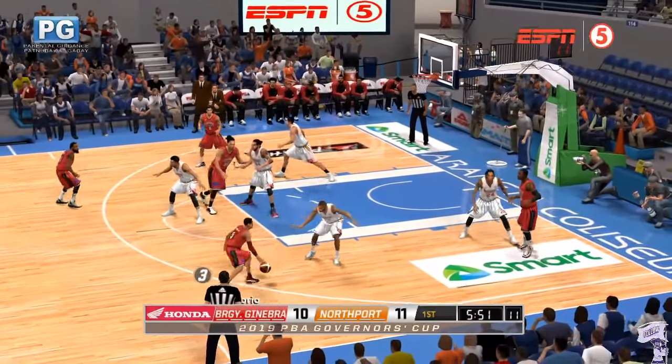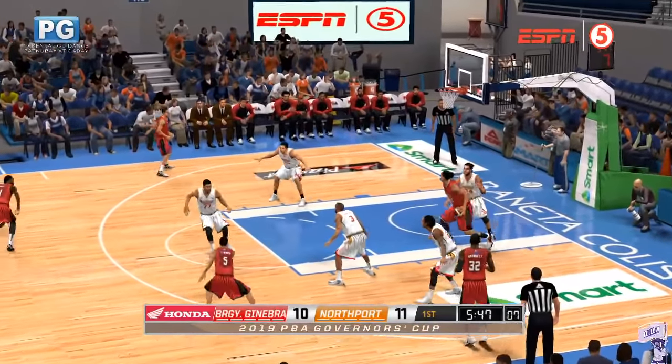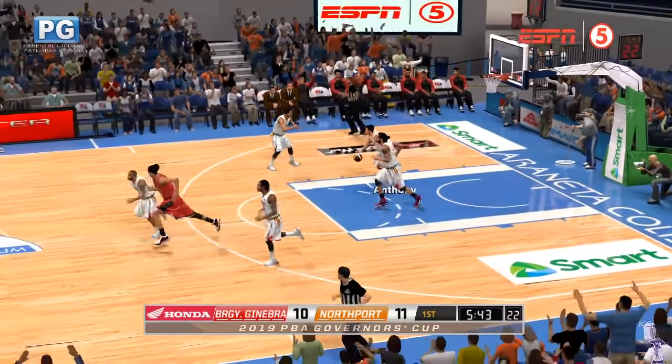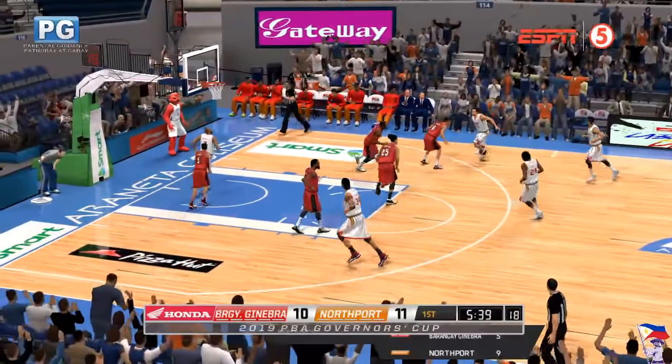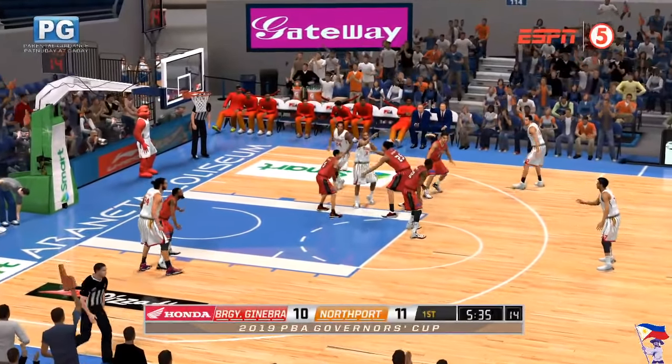Stanley, the pass to Lewis. Aguilar, 8 feet away. Rebounded by Anthony. Rebounding is going to be the focal point for them in this one, fellas. I can feel it. Yeah, it's a physical game, and so far the numbers show that they've got the edge on the glass.